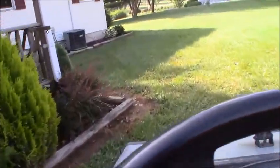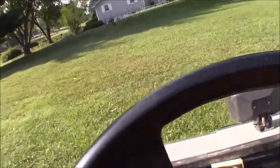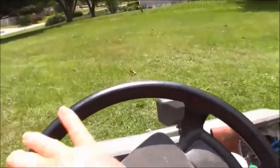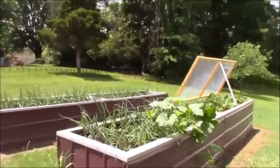We'll just head on around this way. We're going to start here in the front today. So just hang on here. Here we go. And see what we can come up with here. We'll start out up here today. Beautiful day here in southern Indiana.